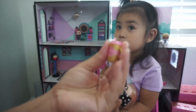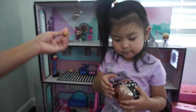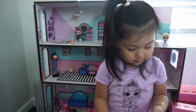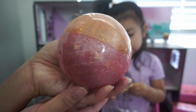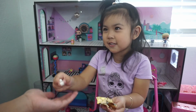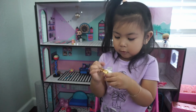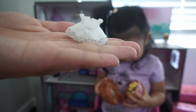You like the silver one? I love this. How pretty. It's gold and pink. This has lots of plastic. Got a blind bag. So this one is a gold and pink ball. What is it? Some slippers. Got her shoes. Very pretty white shoes. How cute is gold? This is a very pretty dress.